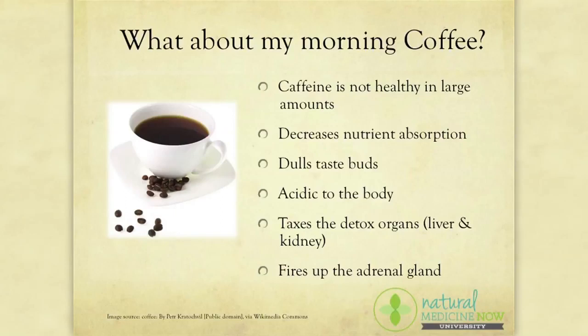A true detox is coffee-free because coffee and its high caffeine content decreases nutrient absorption, which is essential for an effective detox. It dulls the taste buds, making detox food less satisfying, makes the body more acidic, taxes the detox organs, the liver and the kidneys, fires up your adrenal glands, and also contains other detox no-nos like sugar and creamer.